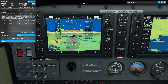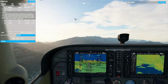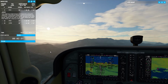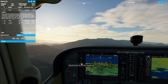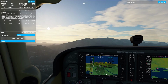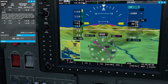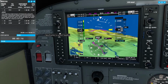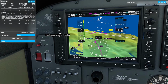3k would be a bit overrated. 2.5. Let's give it 2.5. And then adjust our course in a minute to 4.7. LDSS, it's right behind the mountain over here. I think we're ready to go to 4.7 and we land at runway 30.